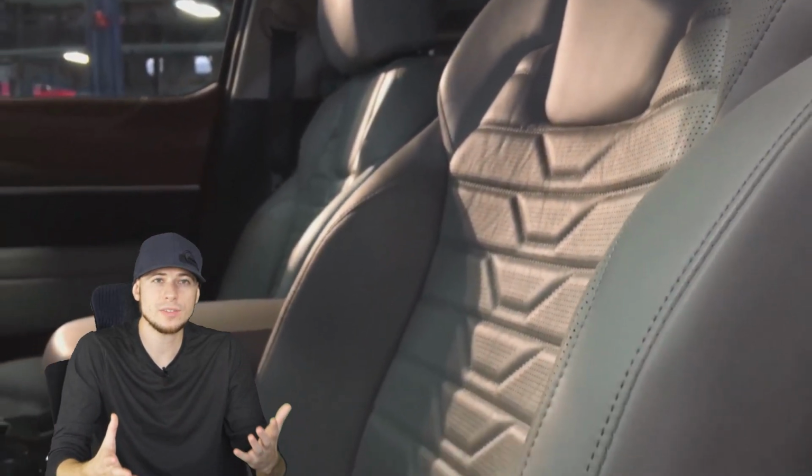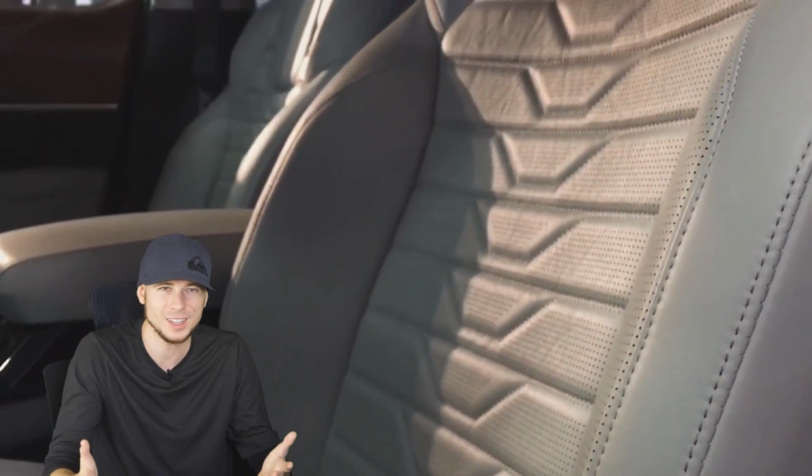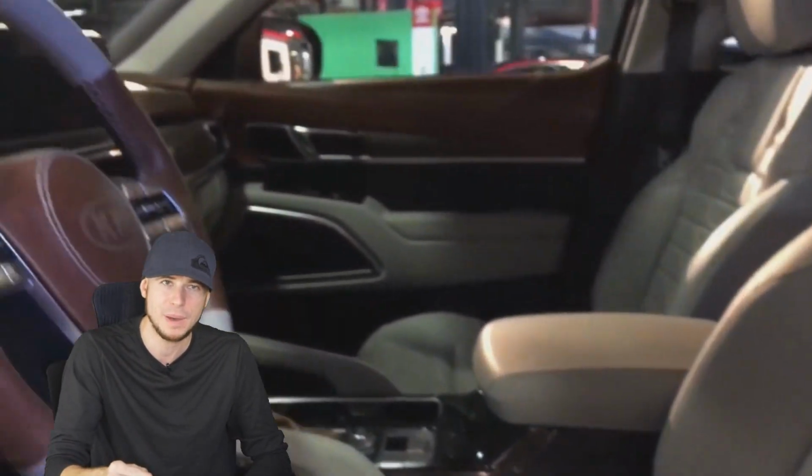And why do we need trim levels in the first place? Come on, Kia. Have one trim level with everything on it. That's it. Stop messing around. Are you trying to play around with Ford, with stupid Volkswagen, with Honda, with Kia, come on. Or do you want to be the best? If you want to be the best, step up your game and be the best.